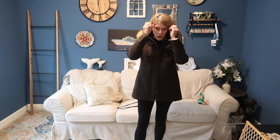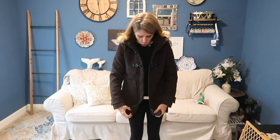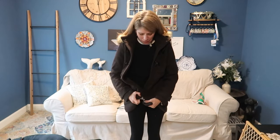So, here we go. Oh, so lovely. So the thing about this one is, if you'll notice, it's not super long. So if I'm going to wear this, I want to be warm on the bottom half. But hi, Brucey. But I just really, really, really loved it. And I loved the brown. Do I need another coat? No, I live in Texas. Do I care? No, I'm always cold. So there we go. And then Brucey.